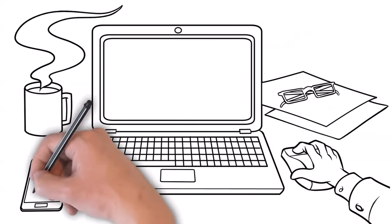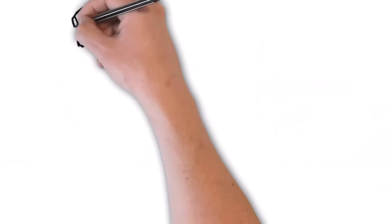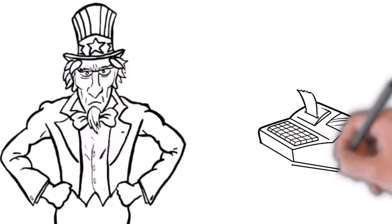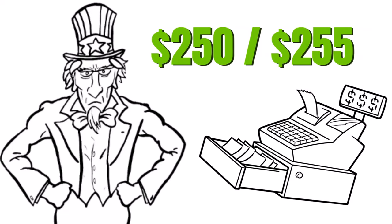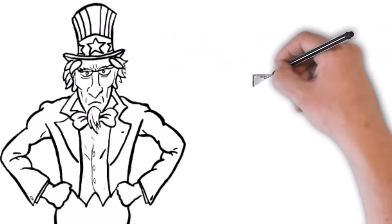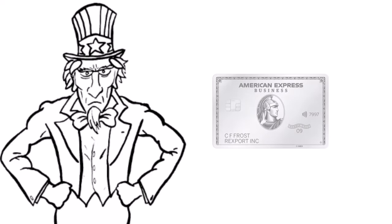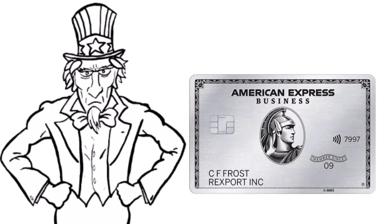I bet you thought we were done, but alas, we forgot one very important piece of information vital to starting your account. You will need a deposit of $250 for sole proprietorships and $255 for all separate legal entities, such as limited liability companies and corporations, required at the time of opening. You can use a credit card to fund this account, and why not use one that will provide you with some kind of reward like an American Express Business Platinum card?